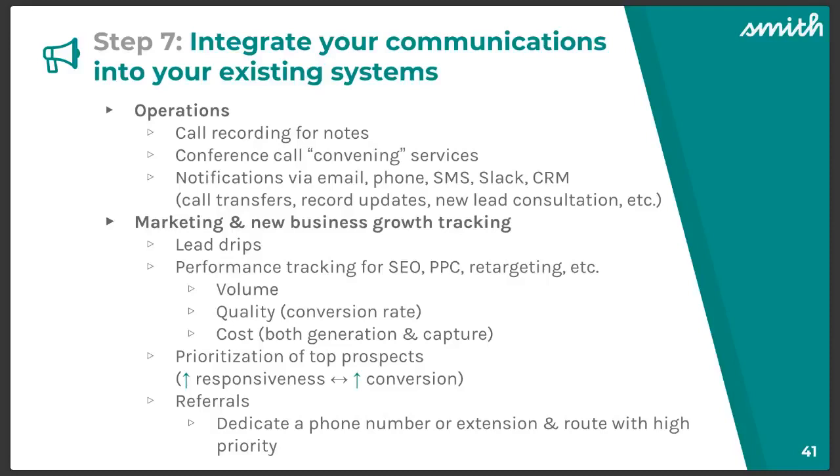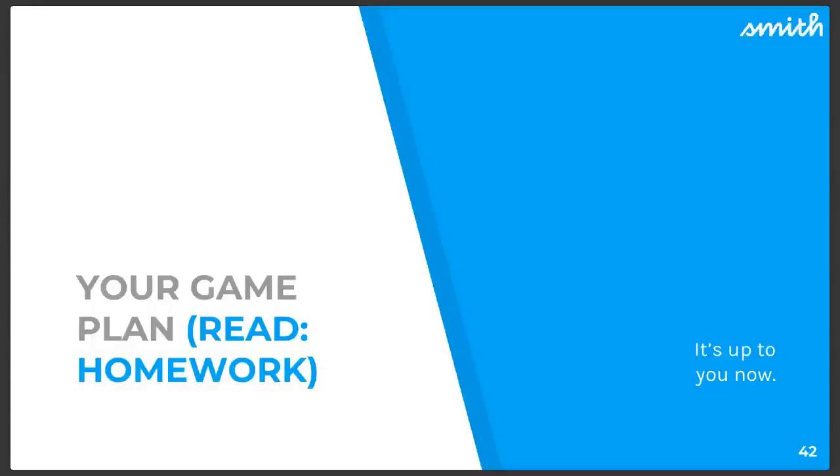Also consider marketing and new business growth tracking. If you have marketing campaigns, make sure that you're assigning specific phone numbers to those channels so you can track the calls that are coming in. Otherwise, it's very hard to determine the ROI. The higher responsiveness you have, and obviously that's facilitated by receptionist services, the higher your conversion is going to be. It's as simple as that. Do not let those marketing channel leads go to voicemail. Don't let them hang out in your email.